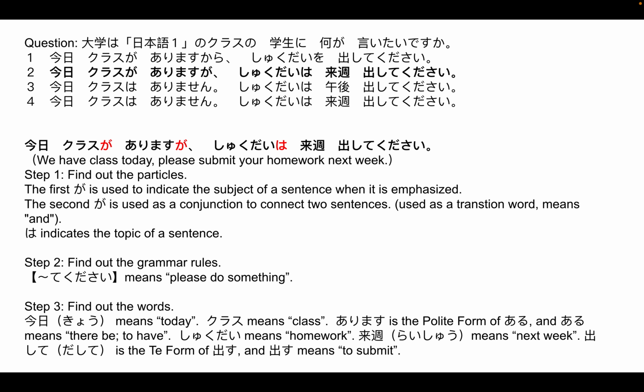クラス means class. あります is the polite form of ある, and ある means there be, to have. 宿題 means homework. 来週 means next week. 出して is a te form of 出す, and 出す means to submit. So, 今日クラスがありますが、宿題は来週出してください means we have class today. Please submit your homework next week.